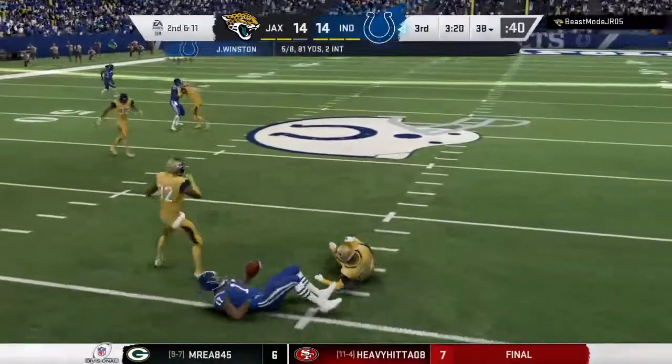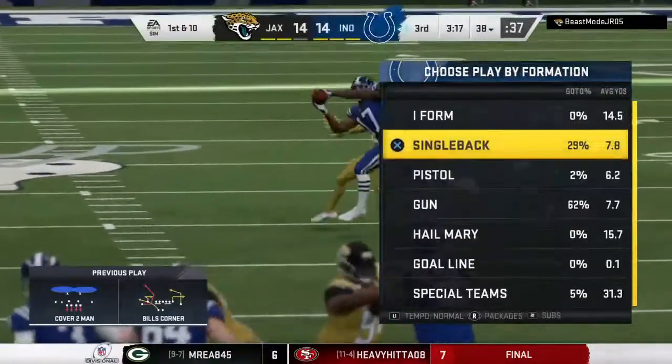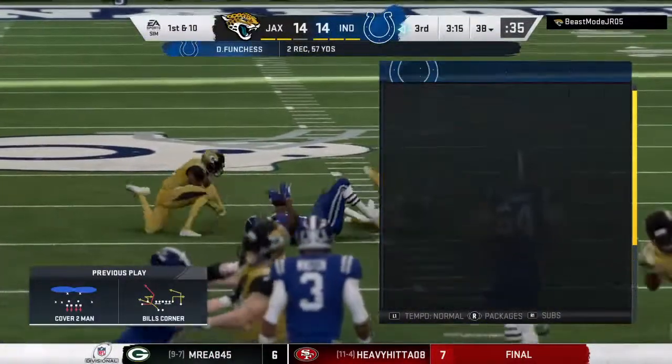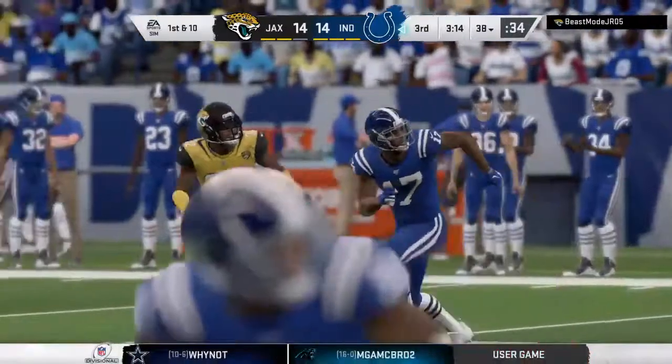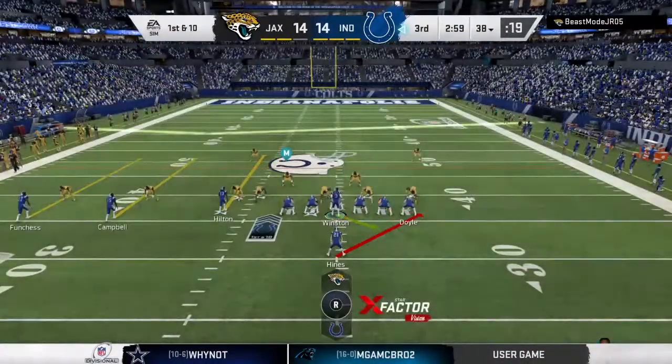Funches has it complete. 2 catches now in this divisional round matchup. That one, a 1st down. 14 yards. And the Colts, 1st down. So here's a 1st and 10 at the 38.